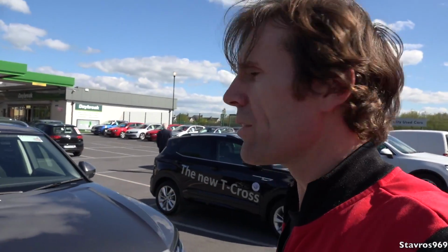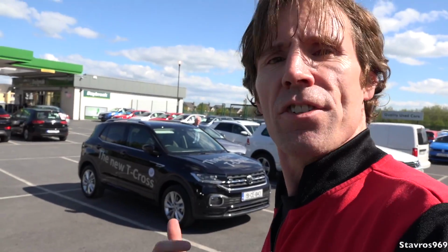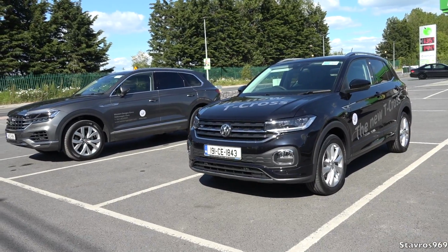Now I just want to hop outside because, as I said to you, we do have the new Volkswagen T-Cross. So this is Volkswagen's small SUV. It's based on the Polo, and they got this in about 3.5 weeks ago. So it's a new car, new SUV for the Volkswagen range. So let's have a look around this. So yeah, it just shows you how much bigger the Touareg is to the T-Cross.